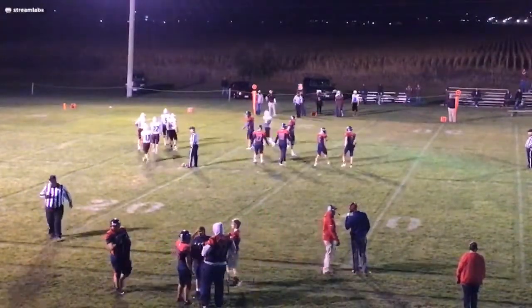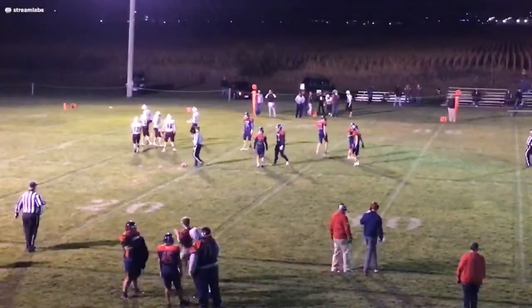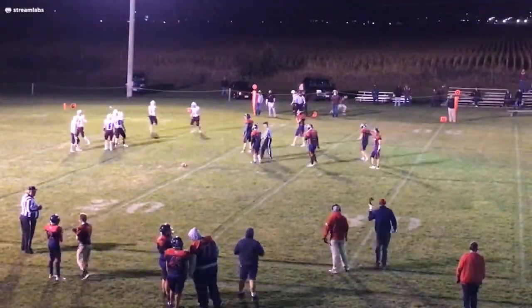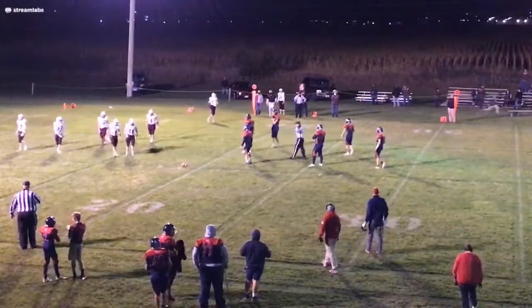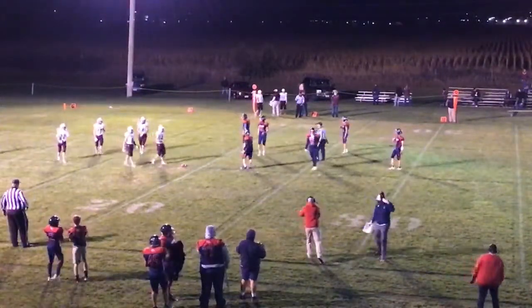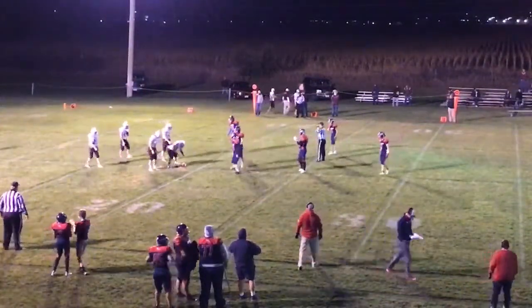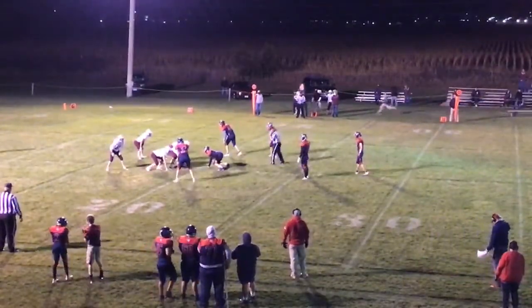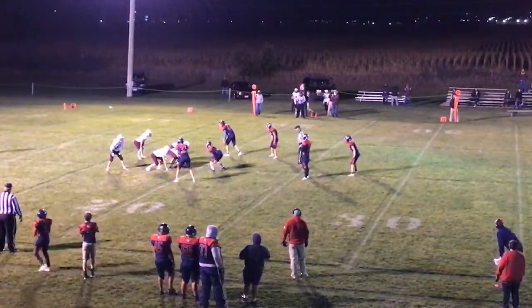Brought down by Josiah Breckenhoff. 4th down, potential punt scenario. Nice job by Breckenhoff, closing to catch up to Steinhauser. He was looking downfield to throw and then tried to tuck and run it, but Breckenhoff was smart. So it will be Steinhauser going back into punt formation.